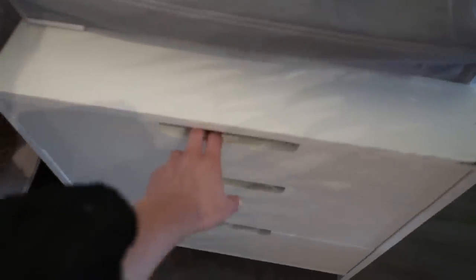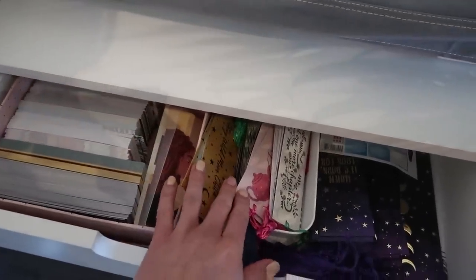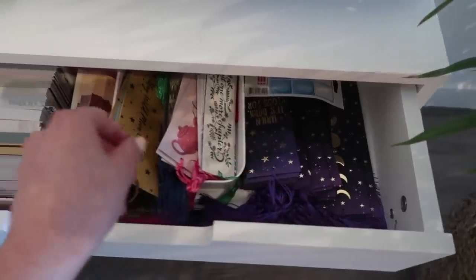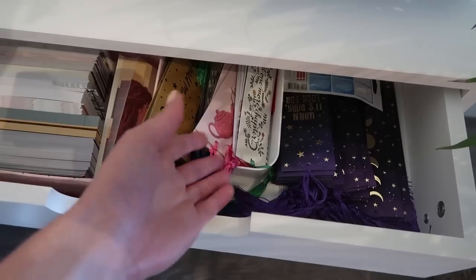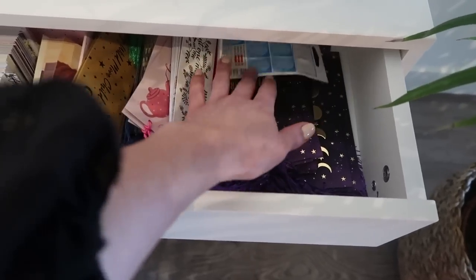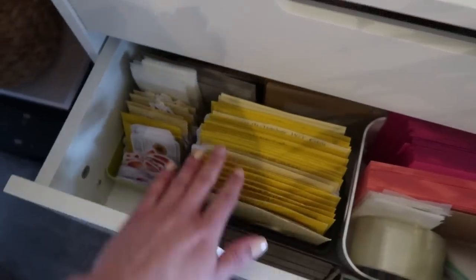So in the first drawer, I have all of my bookmarks. These are just the ones without a tassel. These are with a tassel. And these are also with tassels. You can't really store this properly because the tassels, you know, are there. But these are all of my bookmarks, as well as some Dutch postal stamps. So bookmarks, and down here we have all of my stickers.